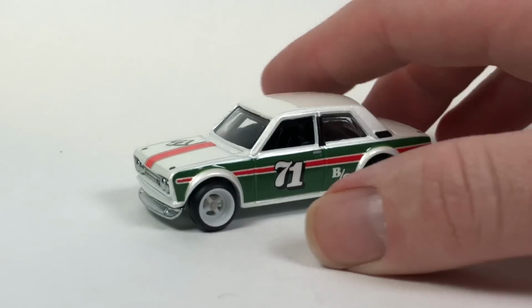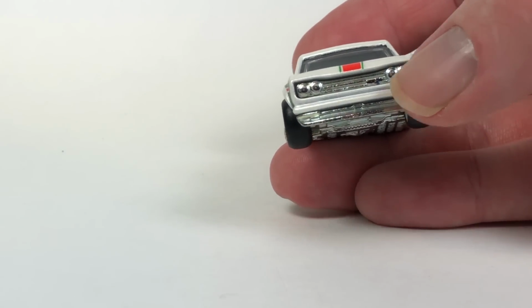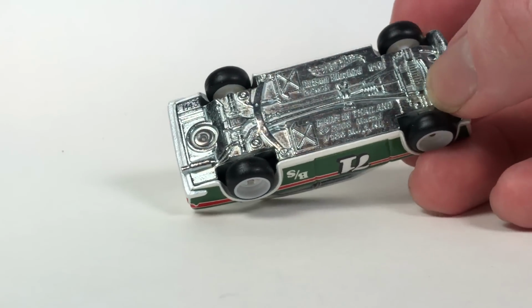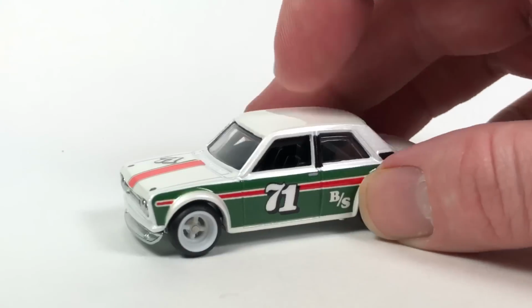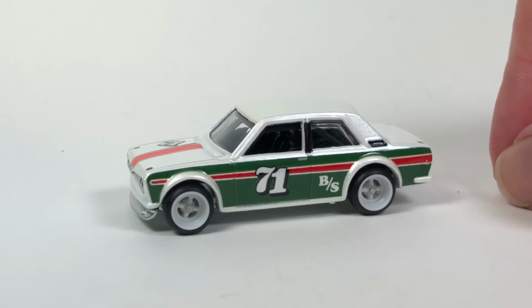Looks good. It is the premium style tooling where the front grille is actually part of the metal base. This casting's been around for a while. Copyright date I think is like 2008. And it's pretty awesome. I like it. I don't mind them putting out a bunch of versions of this tooling.